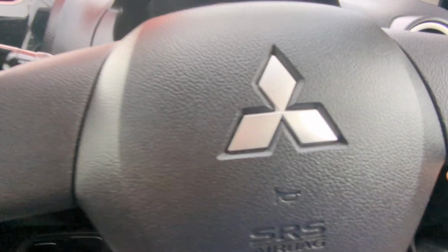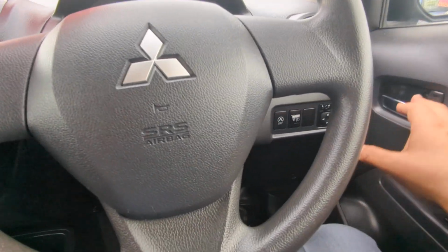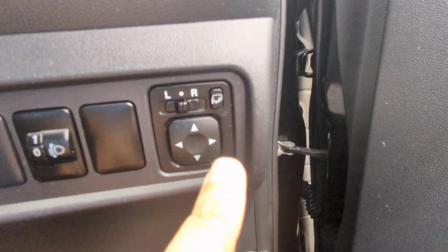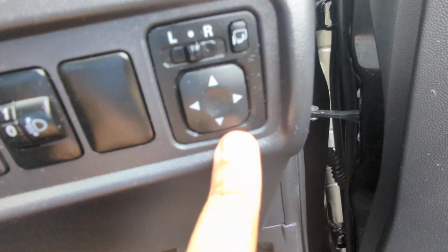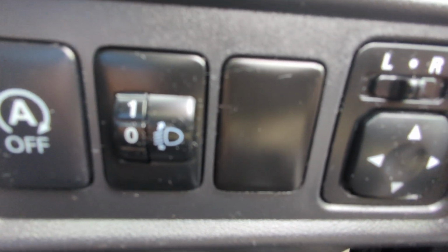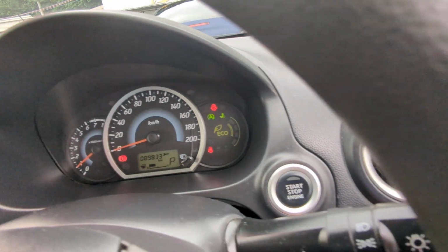All right, so let's show you a couple other things before we go to the back seat. Just looking to see if it has an ETC, which it doesn't. All right, so we'll start on the right side. On the right side of the dash here, you do have your mirror controls. This one is going to control the angle of your headlights. So maybe it's a foggy morning, you want to see the street a little better, that's where you're going to do it. And then this A is for the blinking one.